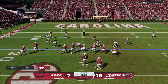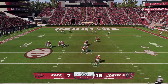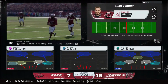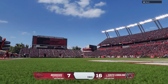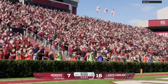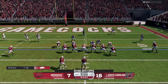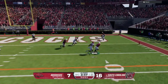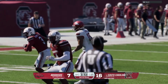As they get set to snap it, time winding down here in the quarter. To the air on second down. Now adjusting. Zings it complete to the right. And they'll drag him down. That's likely the last play of the third quarter. So we open the final period with a third down play. Wants to throw on third down. They'll get him stopped just short of the end zone, but they're in business here with a first down.